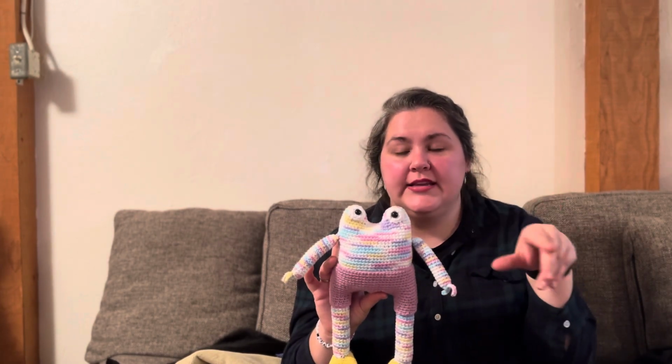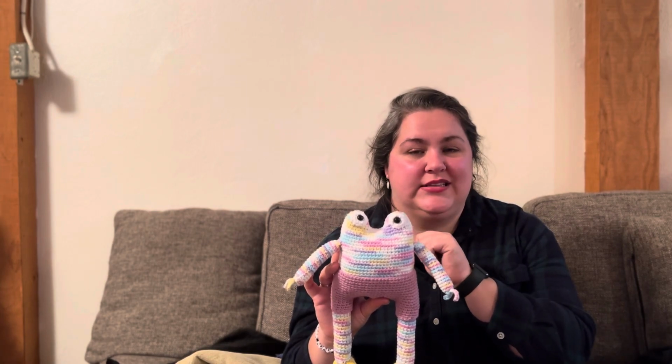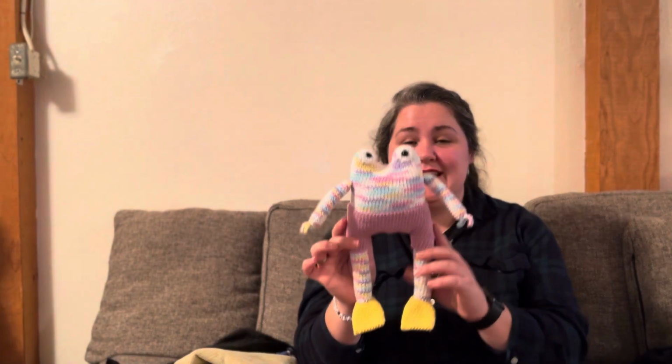Izzy, my third niece, wanted a rainbow frog. I had this bright, crazy yarn with Stellina in it, or a version of Stellina in it, and I was going to use that because that's what I had for rainbow, and I didn't want to necessarily buy extra because I'm trying to use my stash, but I was not inspired at all. And then I went to my storage unit and found this cotton yarn.